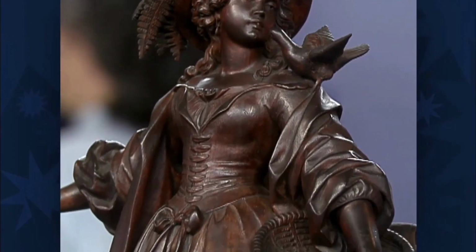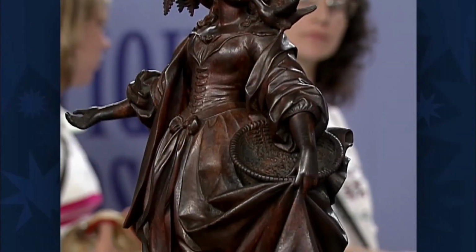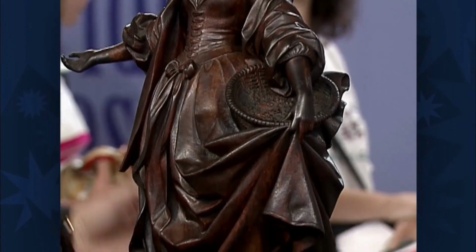Despite the lack of a known artist, the piece has a conservative estimate of... This piece would conservatively be worth $4,000 to $6,000. Well, that's great.